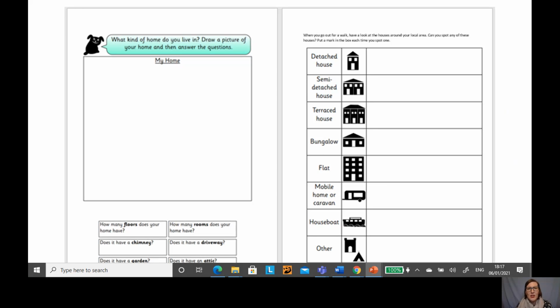I've got semi-detached house. Do you remember that was the 2 houses that were put together? I've got a terraced house. That was the row of houses all together. I've got a bungalow. Do you remember a bungalow doesn't have an upstairs? It only has 1 floor. I've got a flat. I've got a mobile home or a caravan. I've got a houseboat. And I've got other. That's in case you see any other types of houses. And that's what I'd like you to complete when you're on your walk.